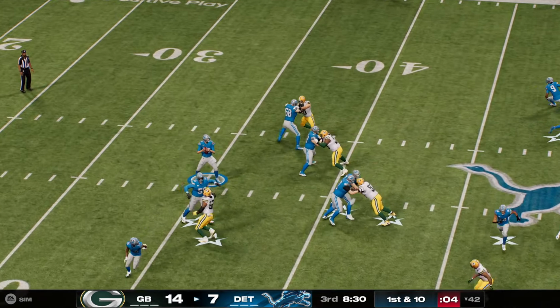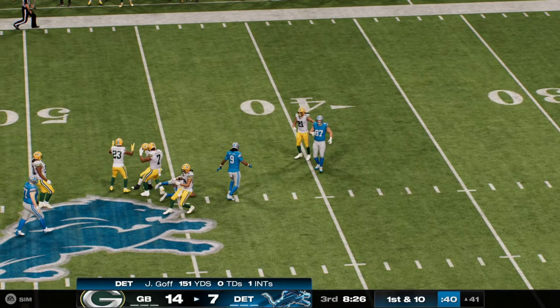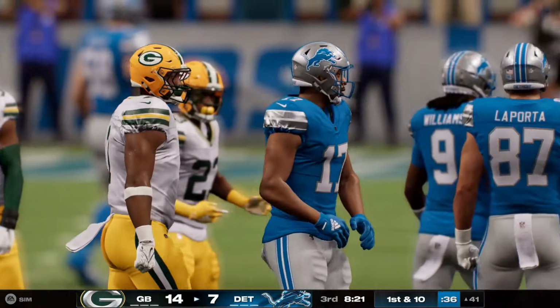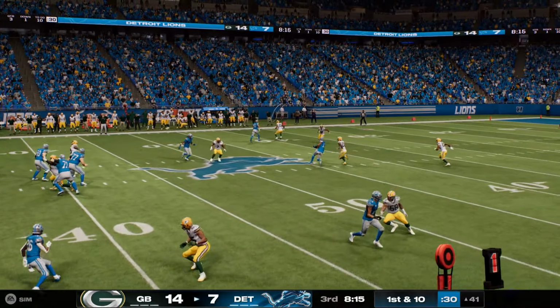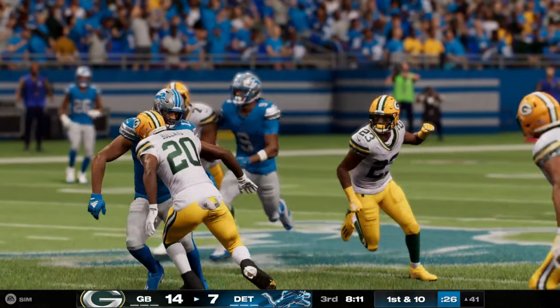Now Goff. He'll get this one to Patrick. And they're well past midfield, just a yard or 2 shy of the 40. First down Detroit, 16 yards on the pickup. A couple of first downs right in succession, and this is an offense that could really use a good drive, and they're off to a fast start here.